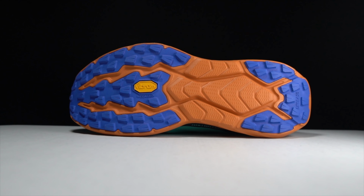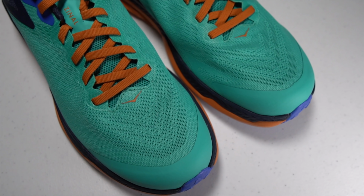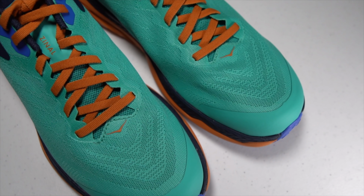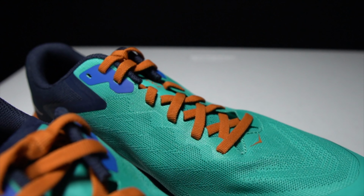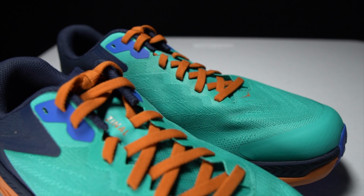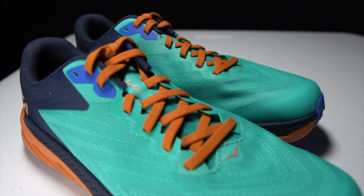Up top, the upper material is made out of recycled fabrics. I'm not sure if they're using Repreve fabrics, which I know they're using in some of their other shoes. The information that I have from Hoka says that it's recycled materials. I'm not sure what percentage is recycled, but they have told me that it is a 100% vegan upper. At the toes, there's a little bit of a TPU overlay, but it's not very strong here.